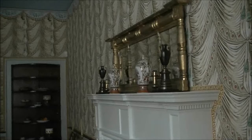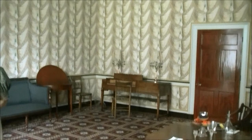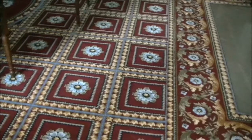The carpeting, very expensive. It was imported from Brussels, Belgium. Oh, is that original too? No, it's a replica. It looks awful new. Yes, it is. Since 2003, when the house was refurbished for the bicentennial.